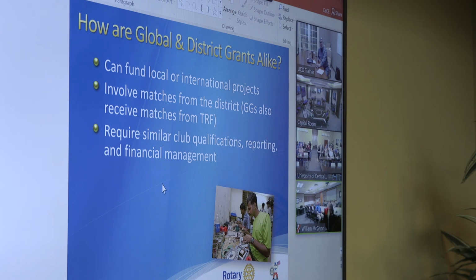All right, so how are district grants and global grants alike? Number one, they can fund both local and international projects, which sometimes surprises people. They think of district grants as just local projects, but you can do a district grant that is going to service some other part of the world. And likewise, global grants can be run right here in our district. You just have to have an international partner that's willing to help you make it happen.